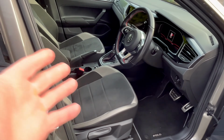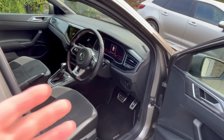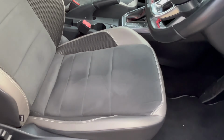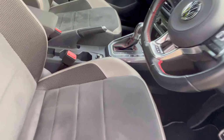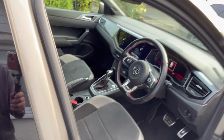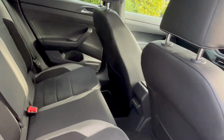Before I jump inside, just a quick overview of how the car hasn't really worn. It still looks immaculate. The steering wheel, the gear shift gaiter, the seats. Look at the driver's bolster, there's no mark on it whatsoever. These suede seats have lasted really well. There's no wear inside this car at all. Don't get me wrong, the back seats haven't really been used, but they're more or less the same.